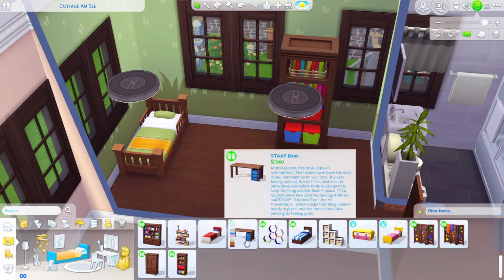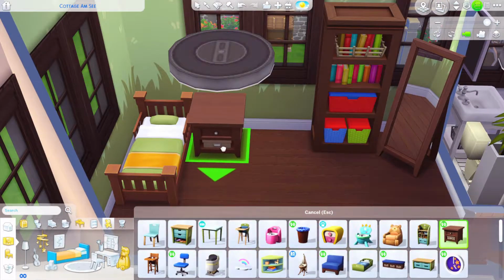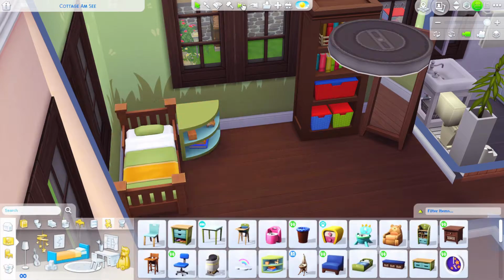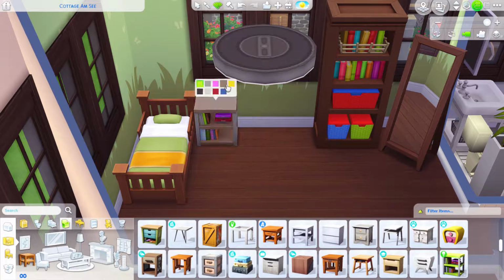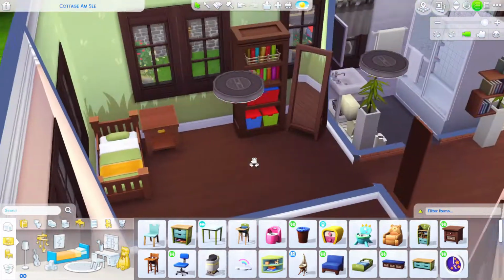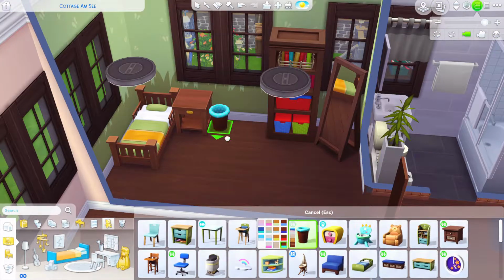So yeah, you guys might have seen me place down the little potty in the bathroom, and obviously now I'm using a toddler bed. So this build is for a toddler, and that's the change I end up making in the kitchen dining area. I swap out one of those dining chairs for a high chair for the kid.